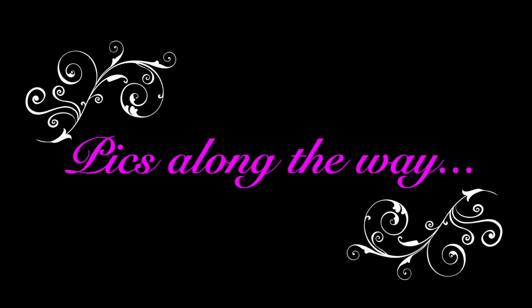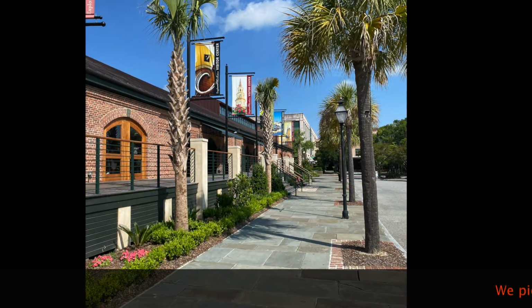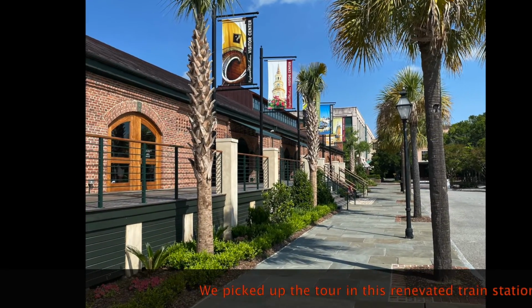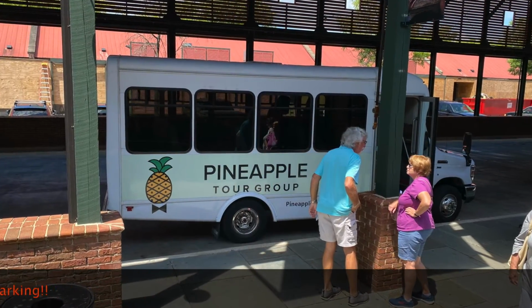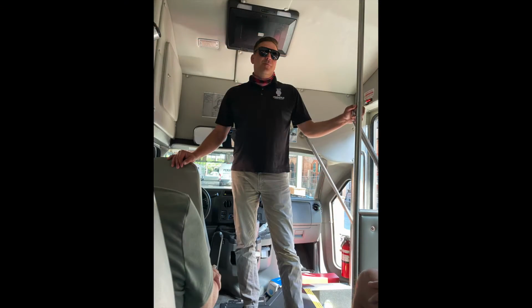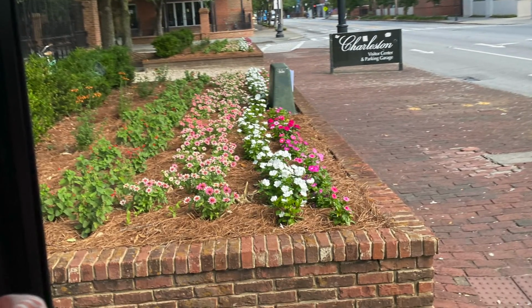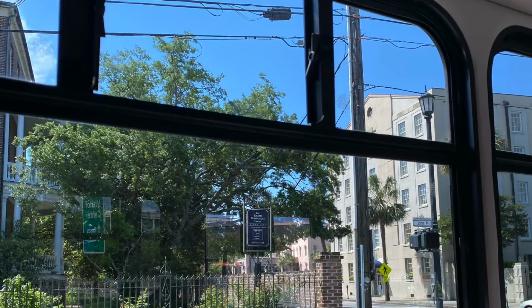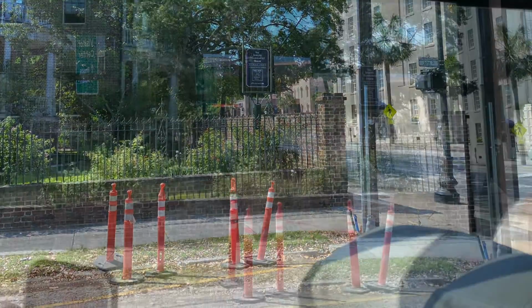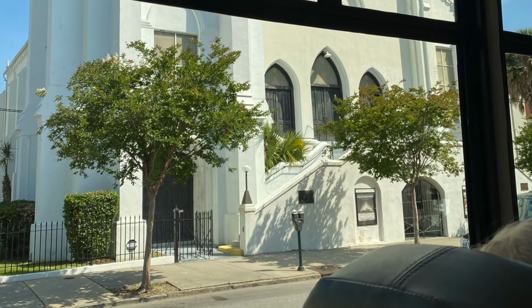In the Pineapple Tour, as I said, we picked up the tour there at this renovated train station. Free parking, really great. There's the tour bus we had. There's our tour guide. Did a great job narrating all the way. And some beautiful sights along the way, as you can see. Beautiful architecture there in Charleston. Bus was very comfortable. There's Emily and I. There's some of the beautiful churches there.